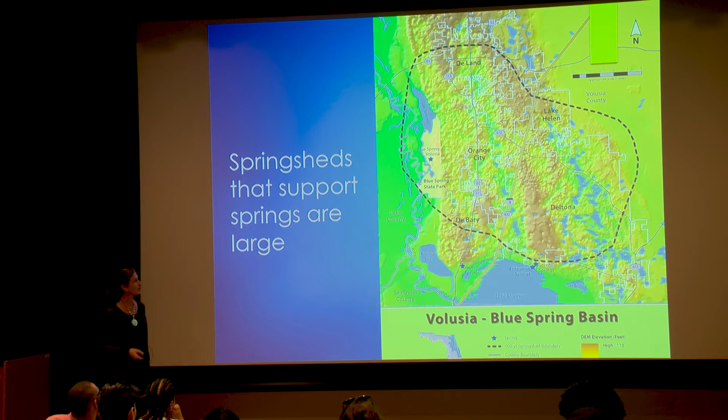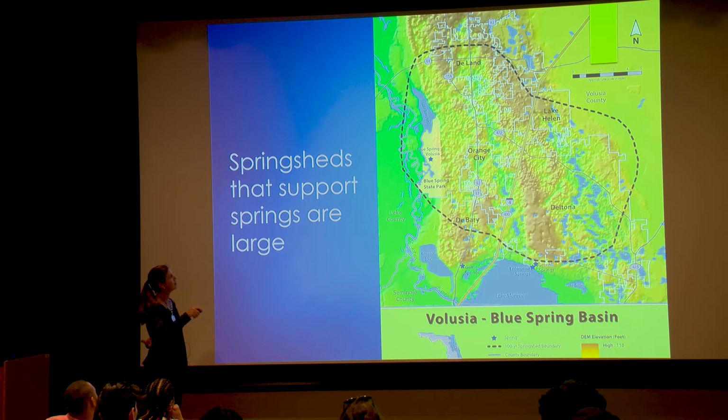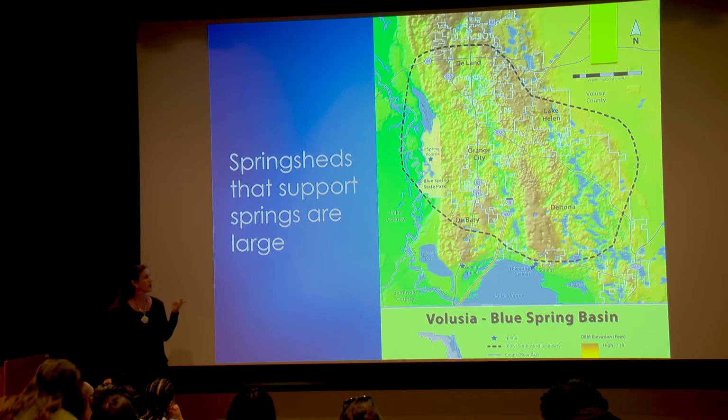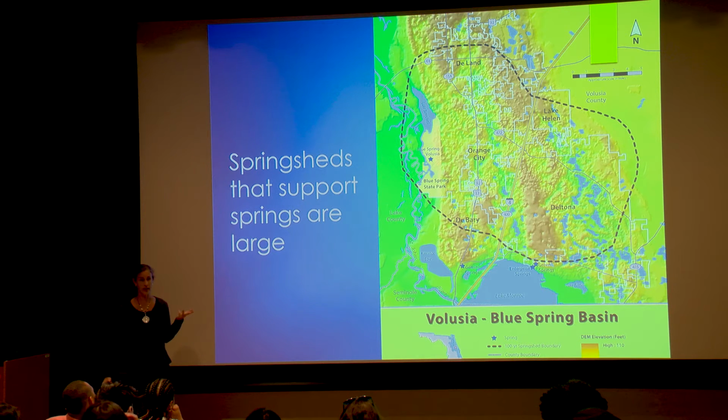And one thing I wanted you to see on this is, number one, that's the spring shed for Volusia Blue Spring, my home spring. But one of the things that's interesting about this is nearly the entire spring shed is inhabited. So the spring shed is made up of DeLand, Orange City, DeBary, and Daytona. And in some cases, the density of houses is quite high. So for water to get down into the aquifer, it has to be able to get into the sand. Guess what happens when you build a neighborhood? You now have cement. Water doesn't percolate down through cement.